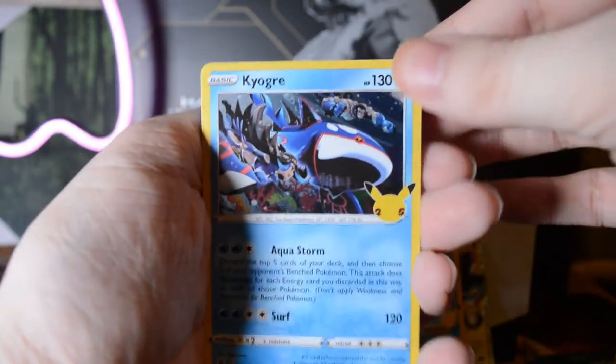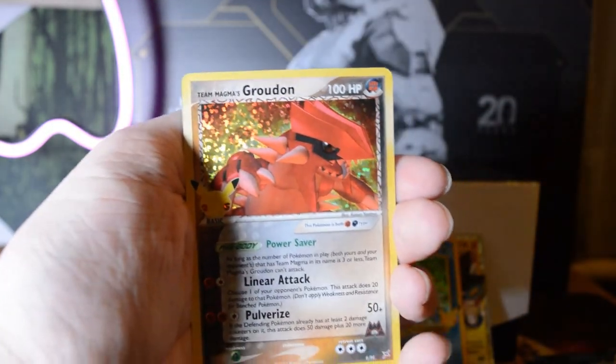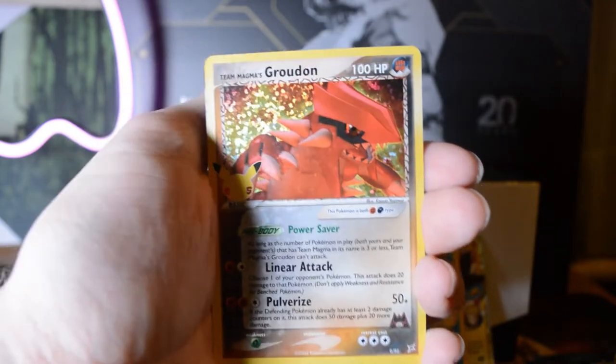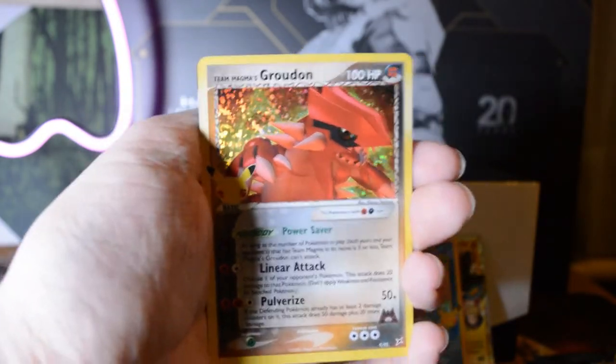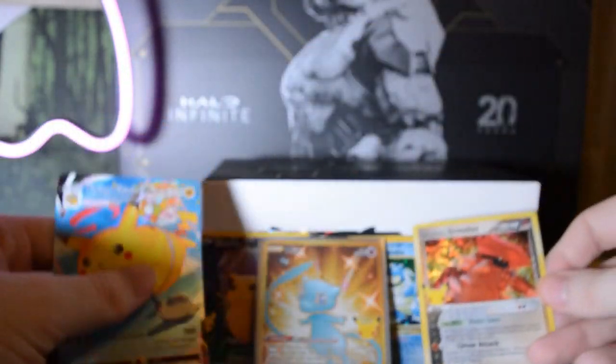I'm sorry. Okay. Everything after this is just... I was happy with the Blastoise, to be honest. I would have been happy with no hits with the Blastoise, but, I mean, holy crap. Hey, let's go. All right, Groudon. I like it. Not the biggest. Oh, and a little flying Pikachu. All right. Sheesh, this is a pretty cracked ETB.